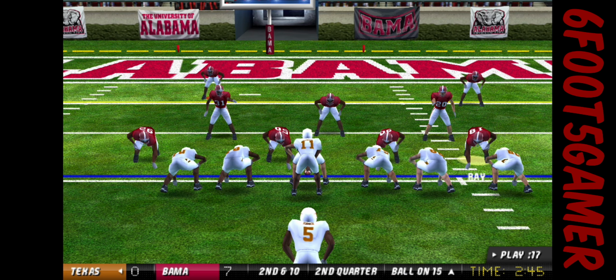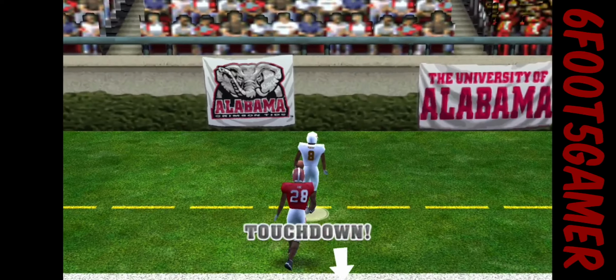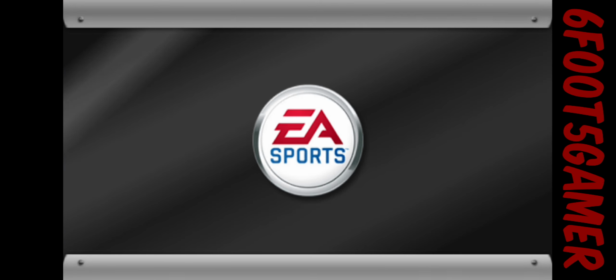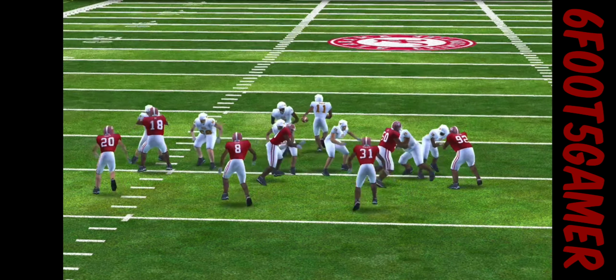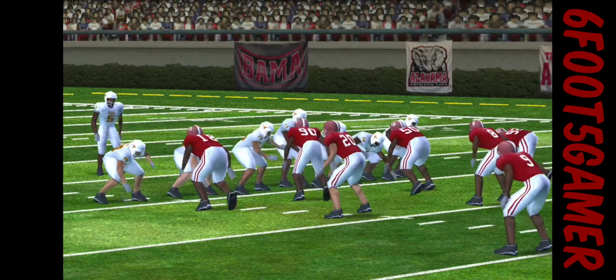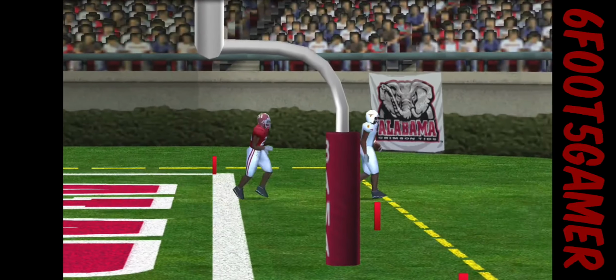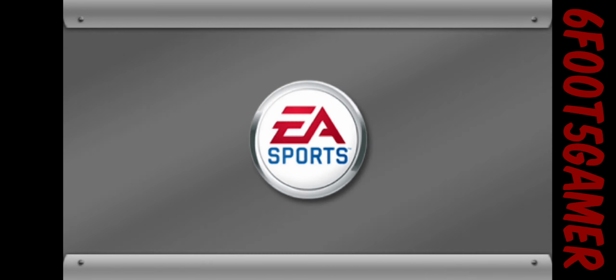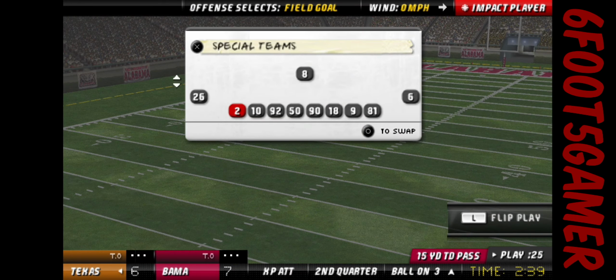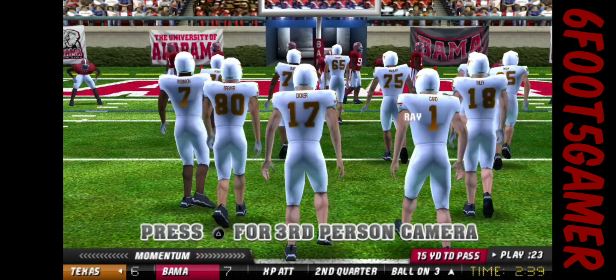Single set backfield. Play action. Wants to throw outside. Touchdown, Longhorns. And did that play ever develop nicely? All about the receiver on this play. He beat his man off the line and then ran a perfect route. All he had to do after that, make the catch. And they're lining up for the PAT.